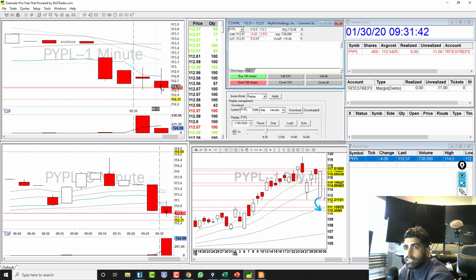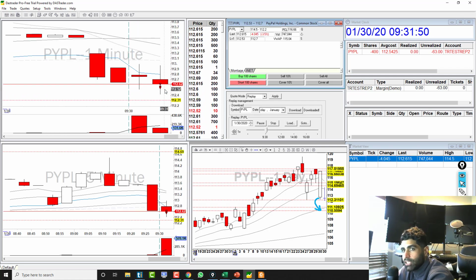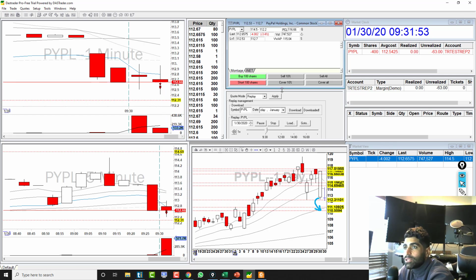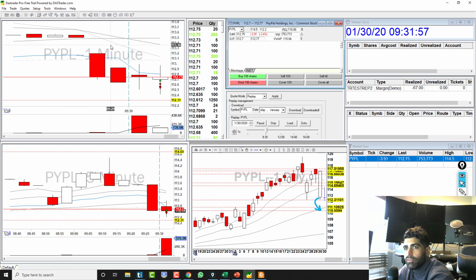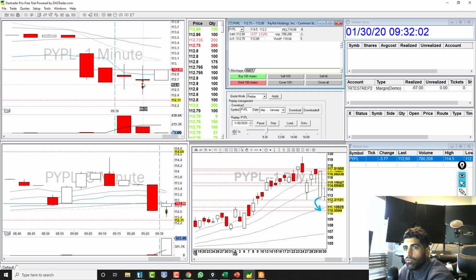Usually in these situations, you want the move to happen to you fast, especially in the first 5 minutes. It just came back up. I really don't like the price action right now because I was expecting a big drop toward the 112 and go down. So I'm just getting out of it. At first it popped up and now it couldn't really break the low. So this is the time to get out.